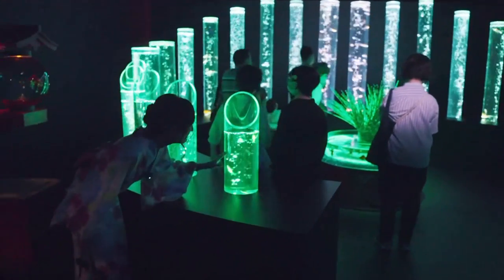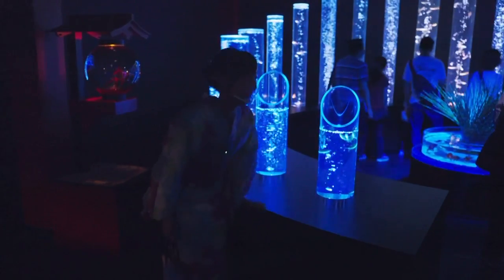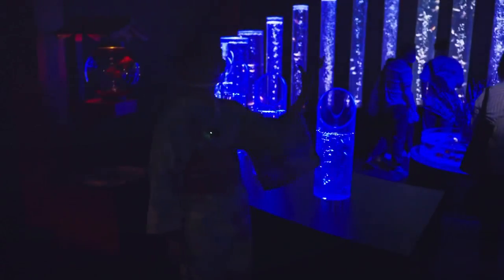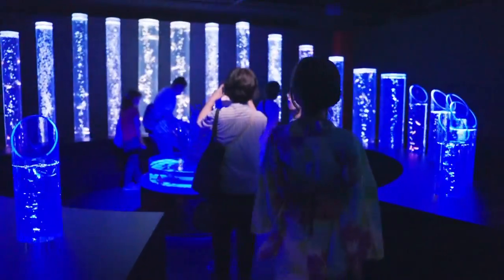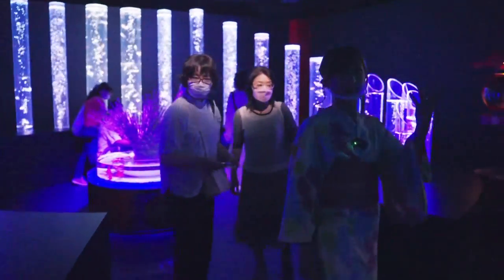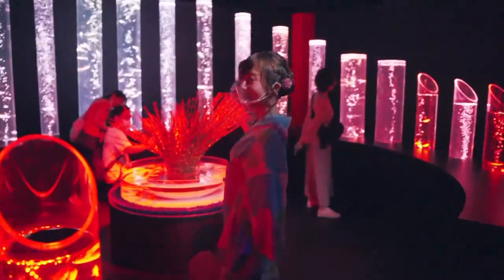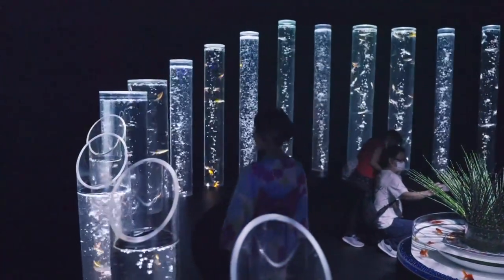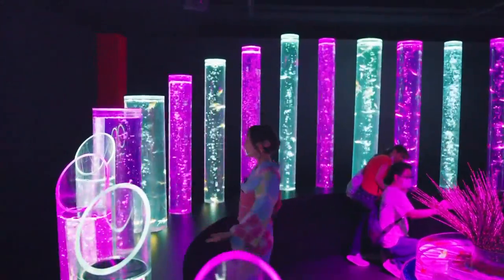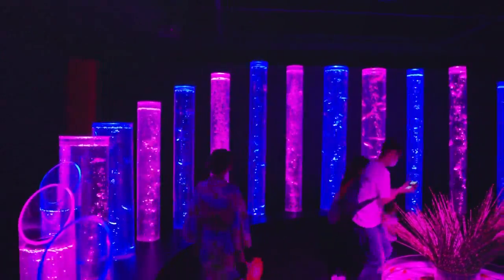And somehow, goldfish is very busy here. No. Maybe they are young. I don't know. I love the water bubbles. Very beautiful. I think they change the speed of the water bubbles in each bamboo. Yay! Very magical. Actually, the light colors are changing. めっちゃ綺麗.